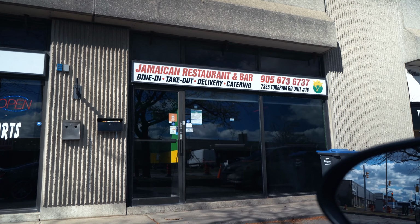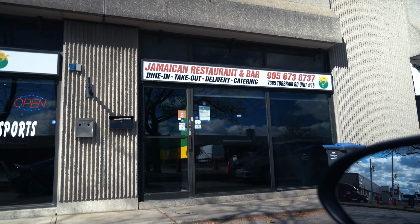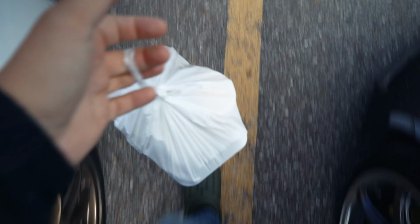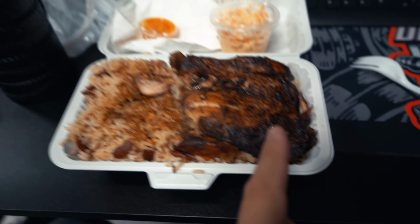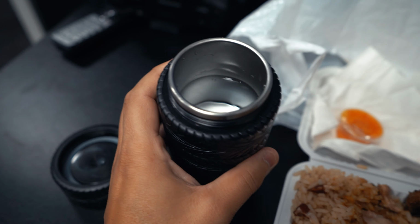It's called Real Authentic. Check it out, boys. You do not want to miss this one. $7.97 plus tax. I'll show you what you get. There it is: jerk chicken, rice and peas, oxtail gravy, slaw, pepper sauce, and my tire cup of water.